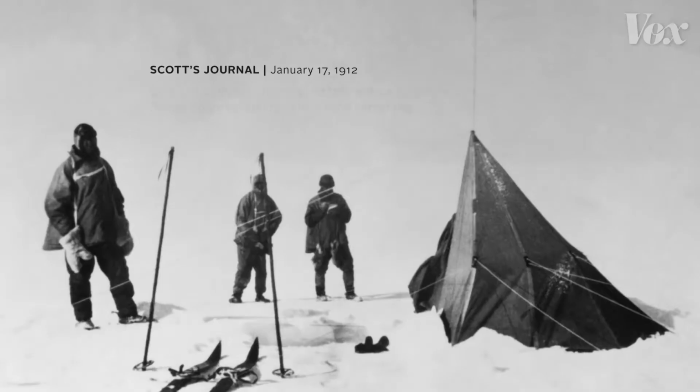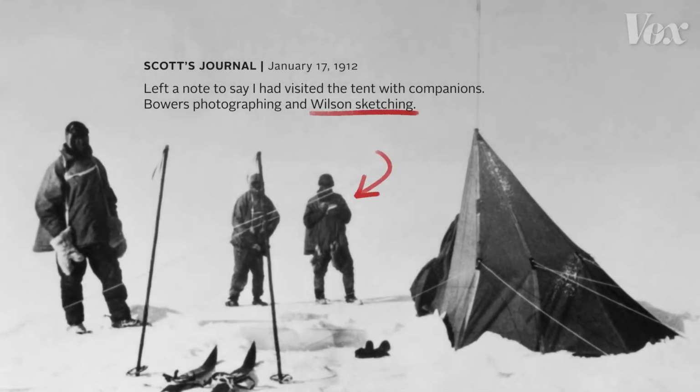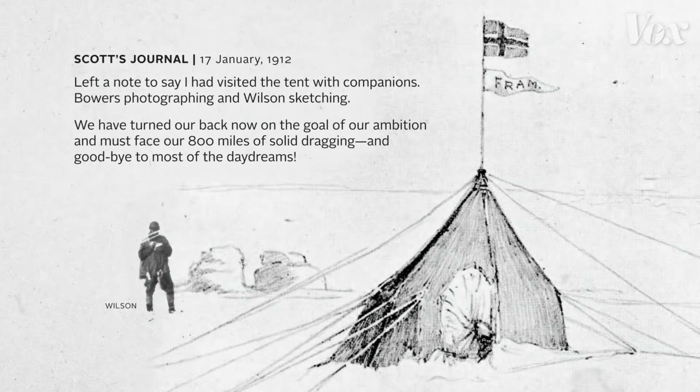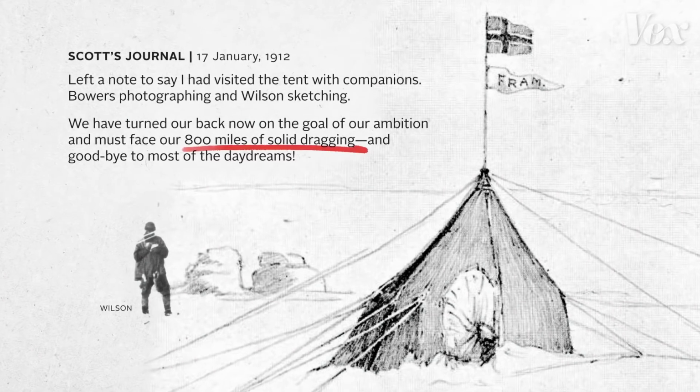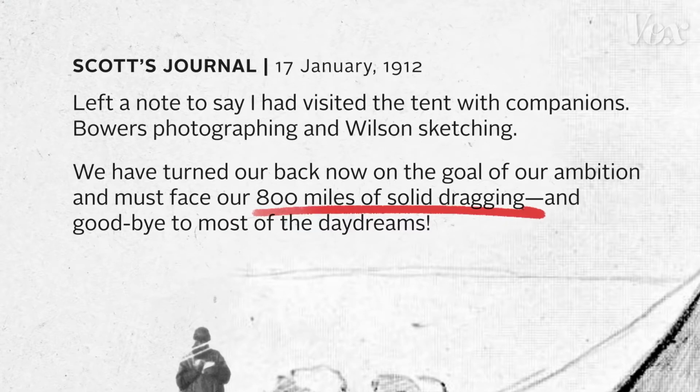Scott wrote, "Left a note to say I had visited the tent with companions, Bowers photographing and Wilson sketching. We've turned our back now on the goal of our ambition and must face our 800 miles of solid dragging, and goodbye to most of the daydreams."